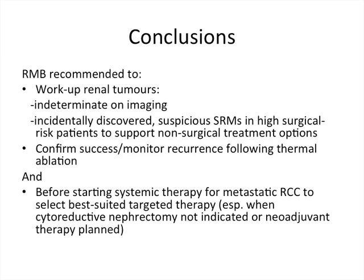When clinically indicated, biopsies should also be performed after thermal ablation of renal tumors to confirm histologic success and to monitor for recurrence. Finally, biopsies of primary tumors are needed before starting systemic therapy for metastatic RCC to select the best suited targeted therapy, particularly when a cytoreductive nephrectomy is not indicated or neoadjuvant systemic therapy is planned.